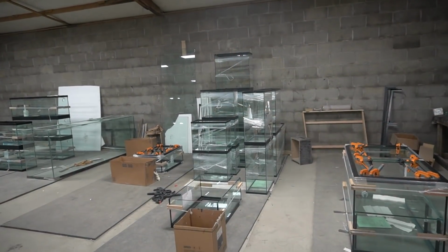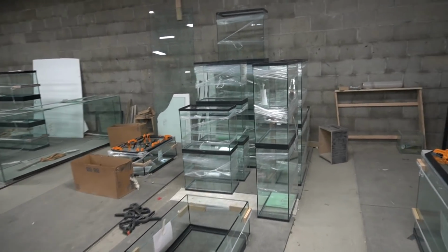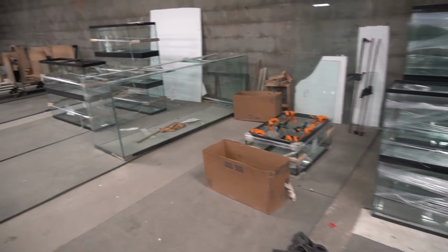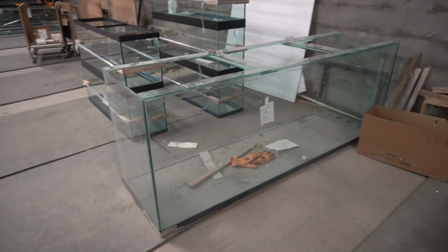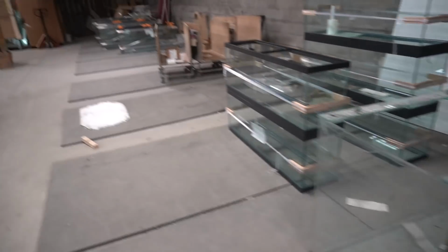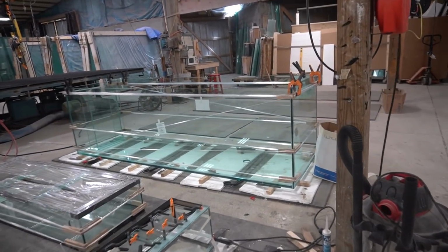Nice. So you also do small tanks. It's not just all big monster tanks. But look at this beast right here. This has got to be what, 300 gallons? There you go. We have one over here, about 500. 500 gallons over here. That one's almost ready to deliver.